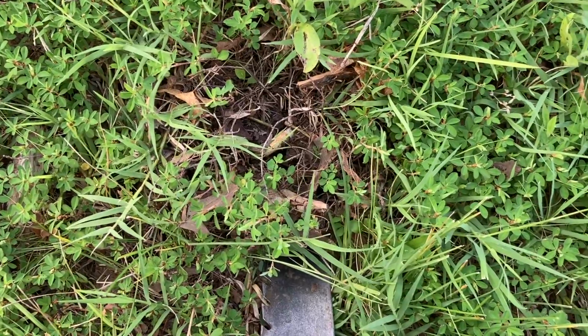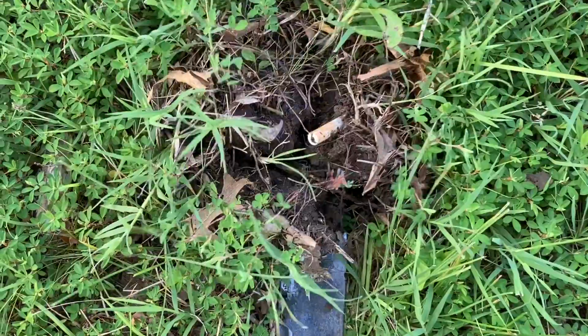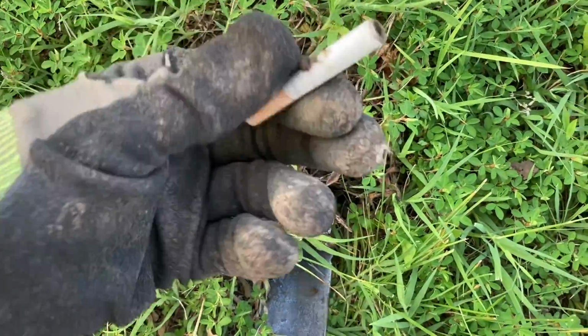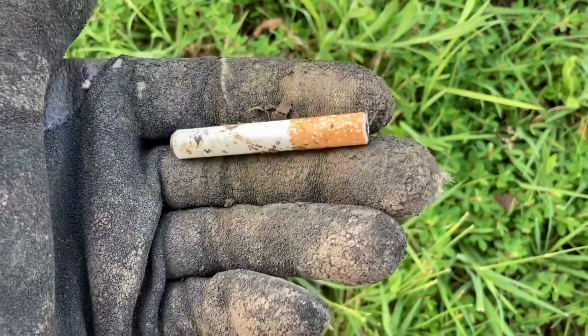Let's keep hunting. Well, you guys, as I've mentioned before, I actually find a lot of drug paraphernalia, and I just popped this out of the ground, and I know what that is exactly. It's what they call a bat. So, it's a little marijuana pipe that's been sitting out here for a while.